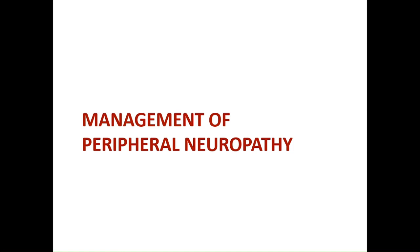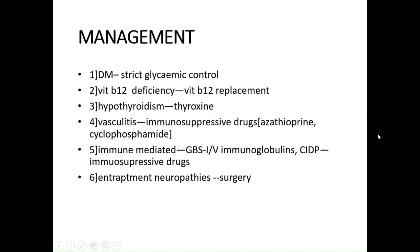How to manage peripheral neuropathy? If a person has diabetes mellitus, strict glycemic control should be targeted. In vitamin B12 deficiency, vitamin B12 replacement is given. In hypothyroidism, thyroxine is given. In vasculitis, immunosuppressive drugs like azathioprine and cyclophosphamide are given.